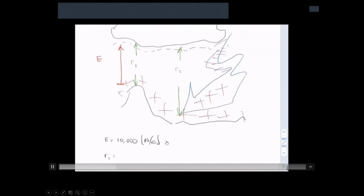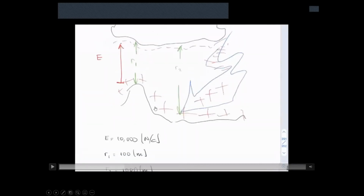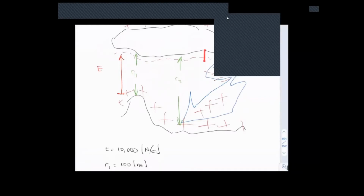I'm just going to make up some numbers. High ground to clouds, I'm going to make it 100 meters because it's one football field in length, more or less. We just had the Super Bowl, so you can kind of visualize that distance. And the low ground to the clouds is going to be 10 football fields in length, 1,000 meters. And then I'm going to look at the voltage difference between these regions. The voltage difference is going to represent the amount of energy stored.